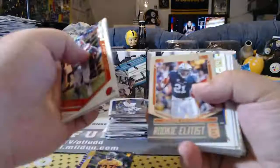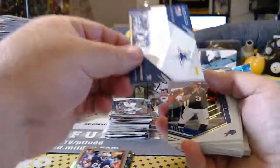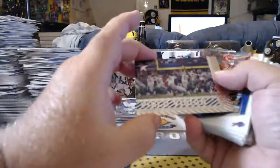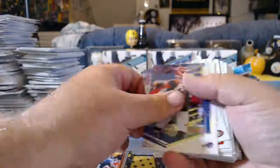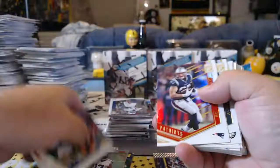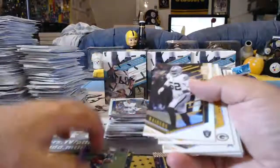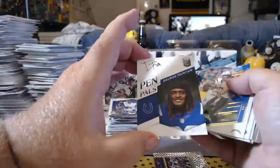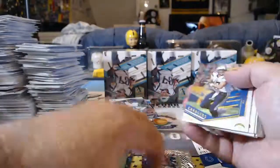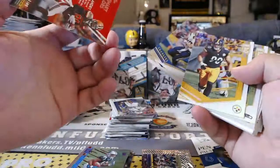Marcus Allen to 99 for the Super Steelers. Insert. Dummy card. Ooh, 3 of 5. Kicker Love, 3 of 5. Dan Bailey, Field Vision, 3 of 5. Insert. Or rookie, I mean. D.J. Moore, 99. Darius Fountain for the Colts, Pen Pals on-card autograph. Primary Colors, 75.